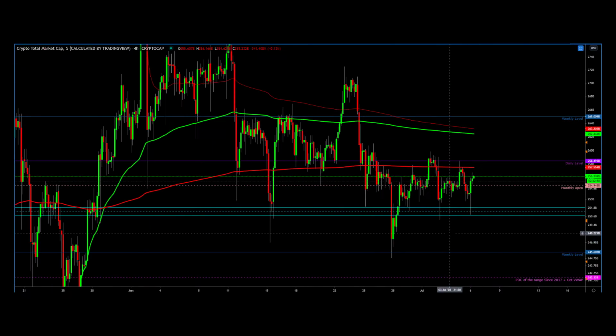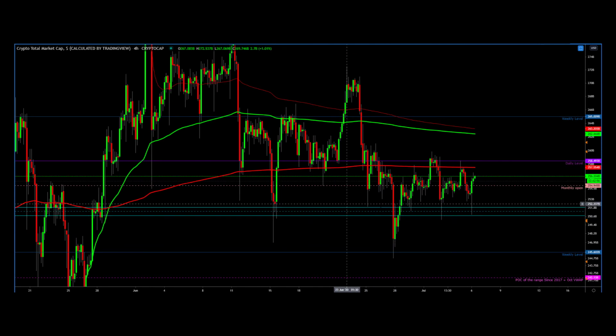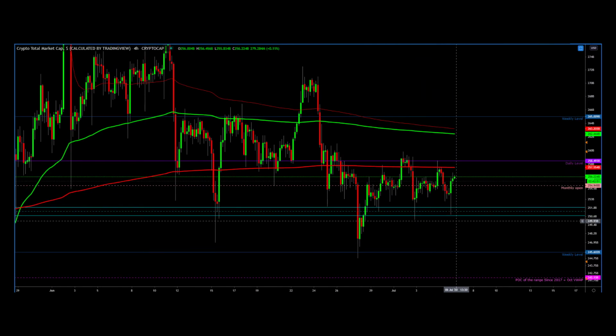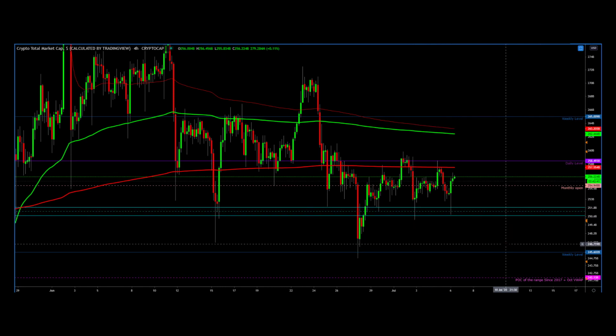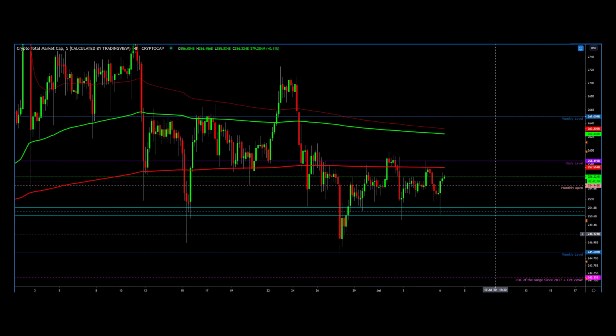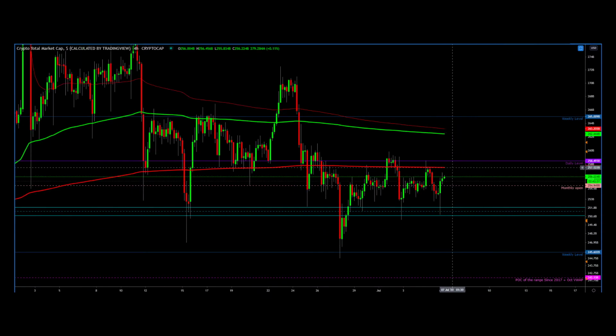This is what we were looking at last week as well, to look at this 4-hour block on the total market cap and be able to manage risk from here. You can see we did get a couple of moves into it. Both have given nice reactions as of now, and what I would say is that yes, if you did not manage to get in or manage risk from here, it should be a short-term play for now.